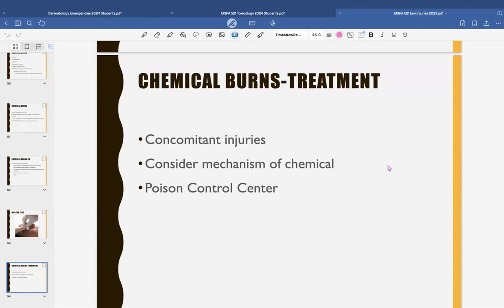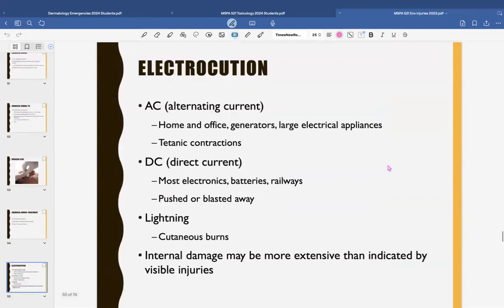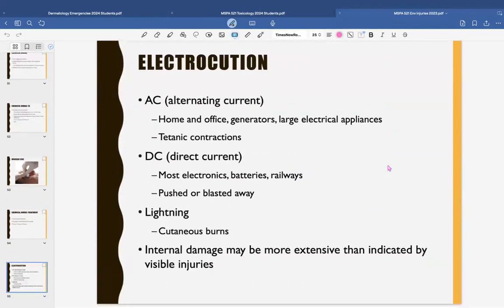electrocution. There are two types of electricity: AC and DC. Most homes, most offices, most generators are AC. These cause tetanic contractions. Why is that important? In some ways it's actually more dangerous, because the muscles clamp down and patients get stuck to the thing that's electrocuting them. DC, direct current, like batteries, railways, most electronics, is just going to blast the patient away.